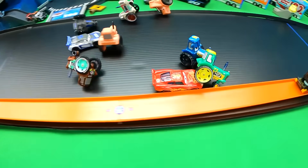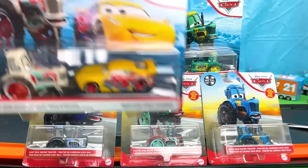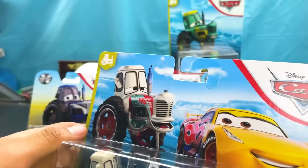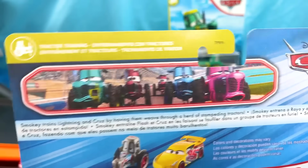Let's begin! Today I have brought you this collection of racing tractors. I will show them to you and review them in the order that they were released to the market. Here we have the first package, which has come with 2 new cars. Here we can see a beautiful picture featuring the new cars, and then on the back it shows us that these cars are from the series Tractor Training. Let's unbox it to see the first model.